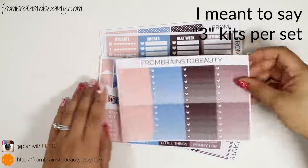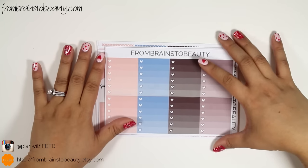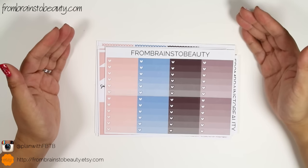So, Pantone kit. Very much like the February kit, I'm offering four kits per set. So the set is the Pantone 2016.